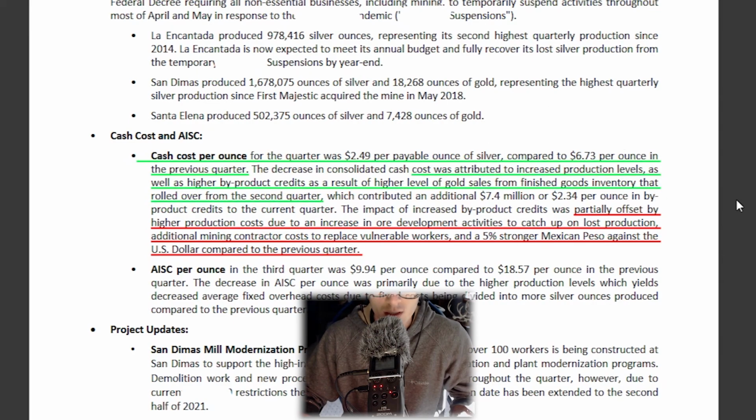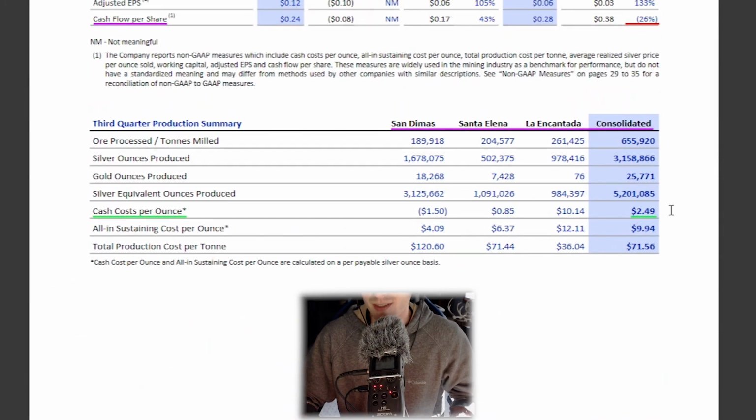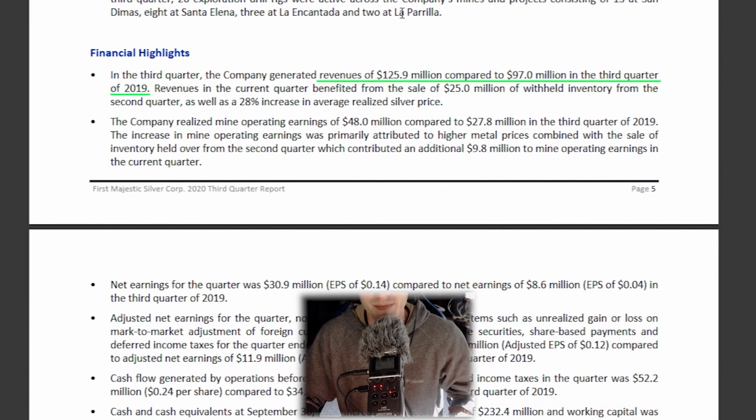Very important right here. This was also partially offset by the higher production costs due to an increase in ore development activities to catch up on low production, additional mining contractor costs to replace vulnerable workers, and a 5% stronger Mexican peso against the US dollar compared to the previous quarter. So again, I forgot what I was talking about. Whatever I just read, it was important. Trust me. Don't trust me, but it's important stuff. Just talking about where this number came from and why it's important. You want that number to be low, because the lower that number is, the more money they can generate, margin-wise, with what they sell it for.